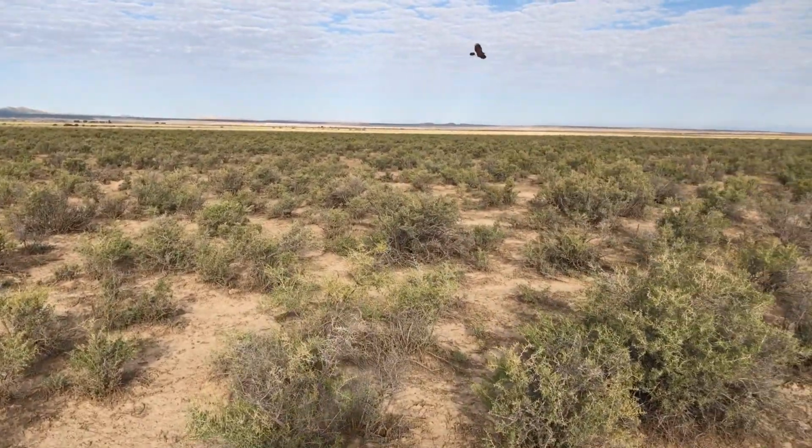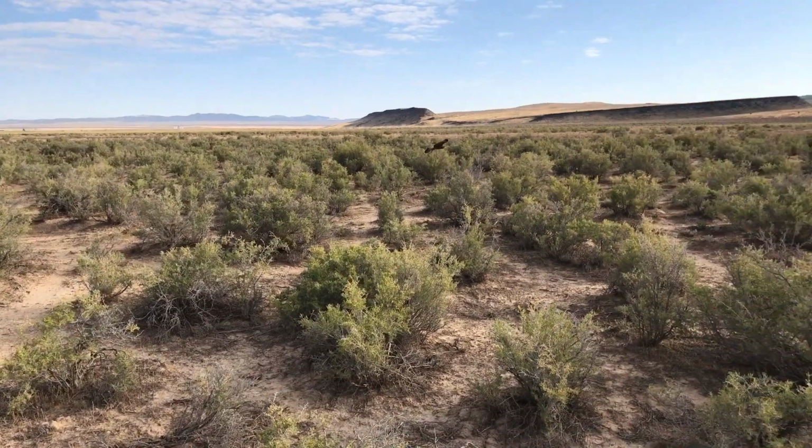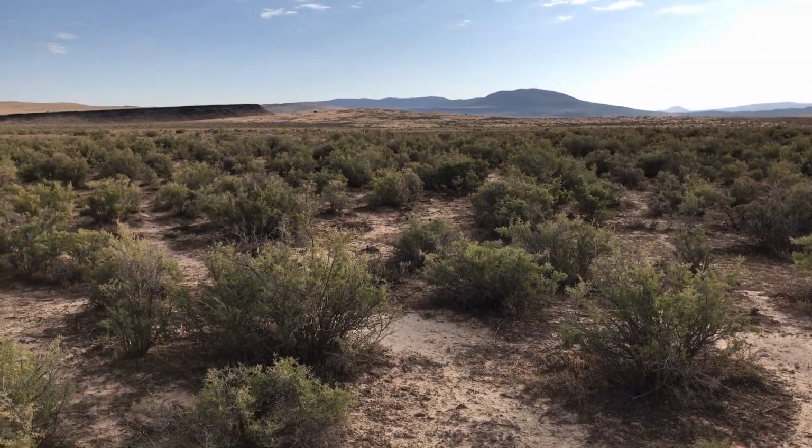Oh, nope, see, not gonna do it. She saw the rabbit, but she pulled off. Pulled off. She's a little bit overweight this morning.